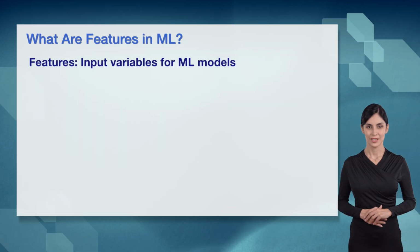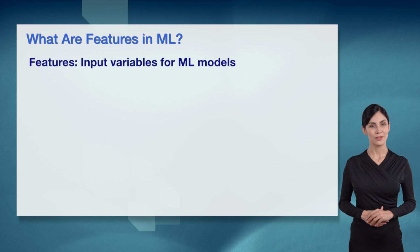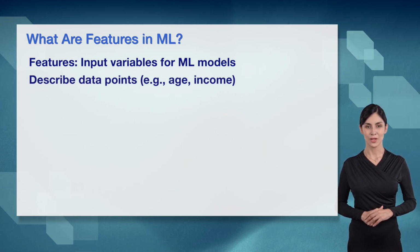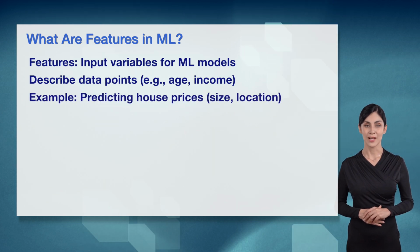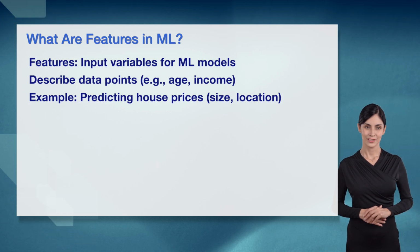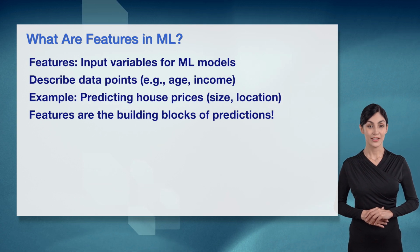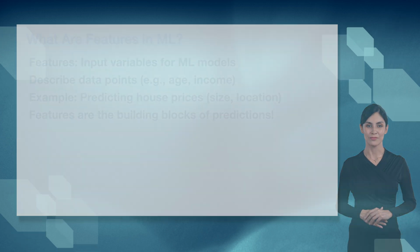Features in machine learning are the input variables that our models use to make predictions, and they're so exciting to explore. They describe the characteristics of data points, like age or income in a customer dataset. For example, when predicting house prices, features might include the house's size and location, which help the model guess the price. Features are the building blocks of predictions, and picking the right ones is pure magic. I love how they bring data to life.